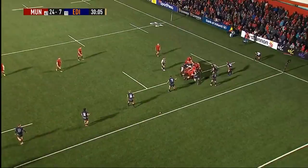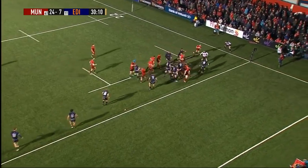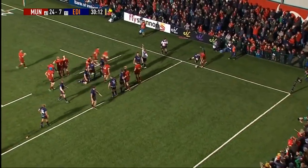Not just their 4th try, but two winger tries and a fullback try, and the pack have provided the wonderful platform. I thought that number 5, Hunter Hill himself, went swimming down the left-hand side.